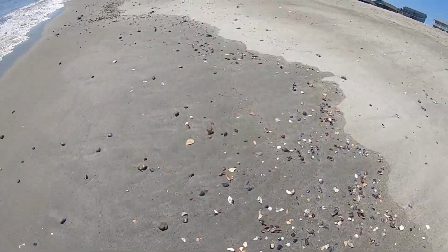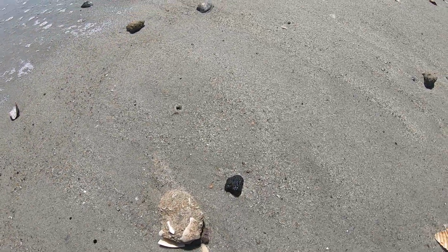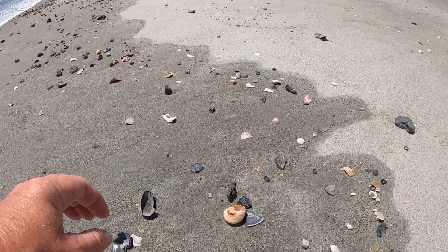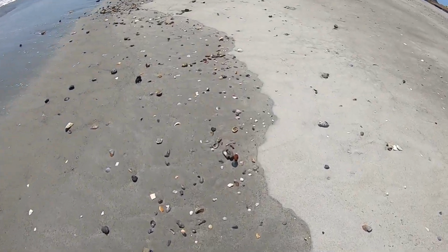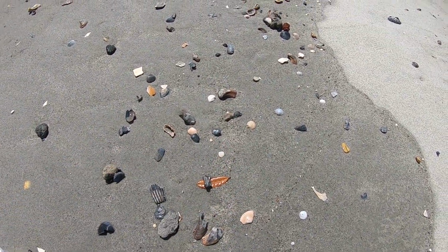Gorgeous. You see them in all kinds of conditions. From what I understand, the prime for this was a couple months ago. So of course, the ones that we're seeing now have either just been picked over or picked through, or are just now washing up out of the sand.